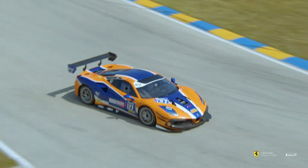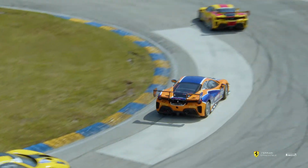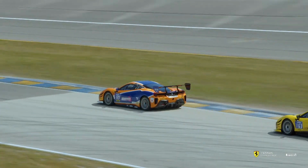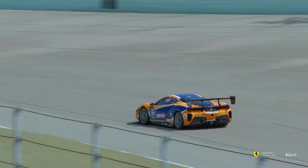And there we can see the Lisa Clark car, which once again has seen off the attentions of one Mr. Dean Cornish.